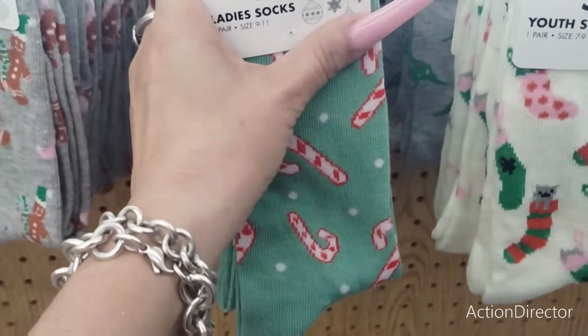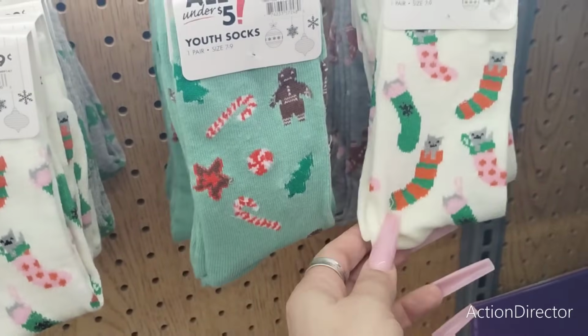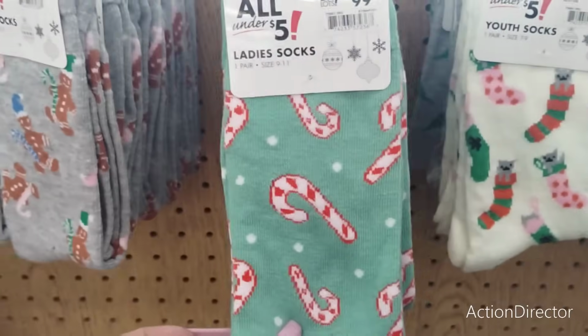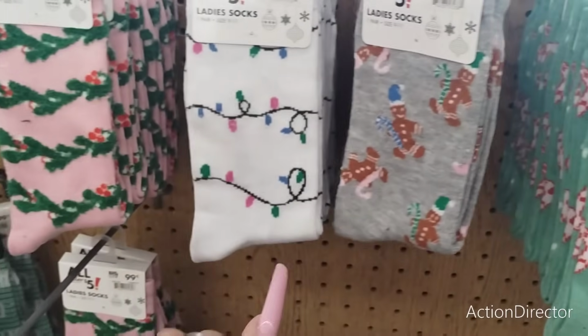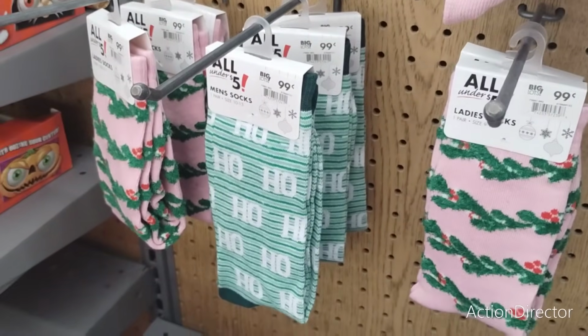They also have these super cute socks for only 99 cents. Here you have the kitty cats, you have the gingerbread man, and the peppermints. You have the candy canes, you have more of the gingerbread, the lights, the holly berry with the pink. Ho, ho, ho. Super cute, fun stuff.